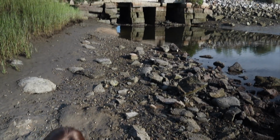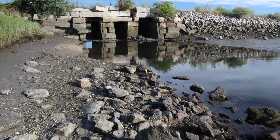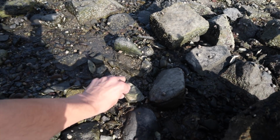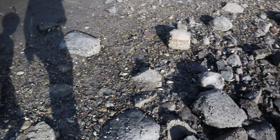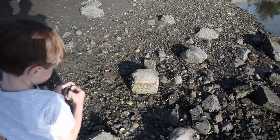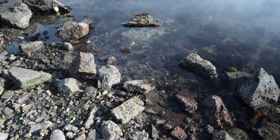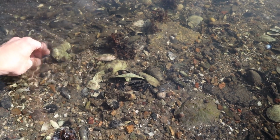Ooh, look at that. That looks like an ancient structure. What is it eating? Oh, look. An oyster. It looks like he's empty, though. See any treasures, kiddo? Nice one. Whoa, it's full of mud. Yeah, let's throw it in there. There's a little hermit crab right here.